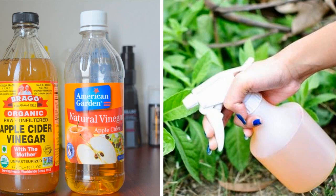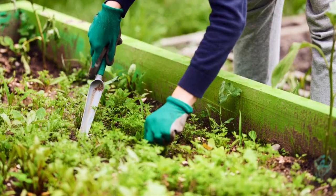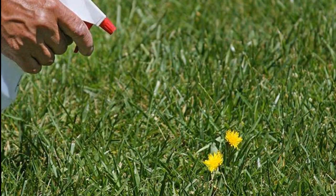Number 10. Clean rust from garden tools. Vinegar can be used to make garden tools rust-free. Just spray or soak the tools in undiluted vinegar and leave them for a few minutes. After that, rinse and clean the tools. By using vinegar, you can clean rust from your garden tools easily.